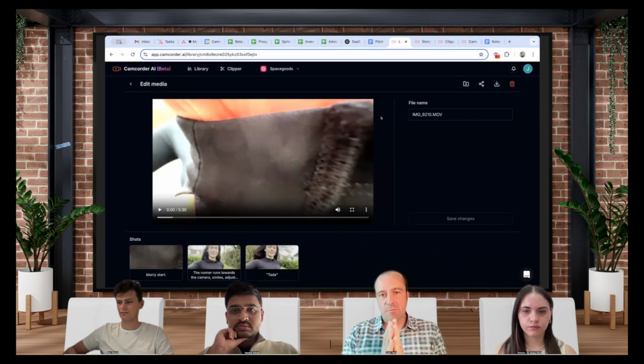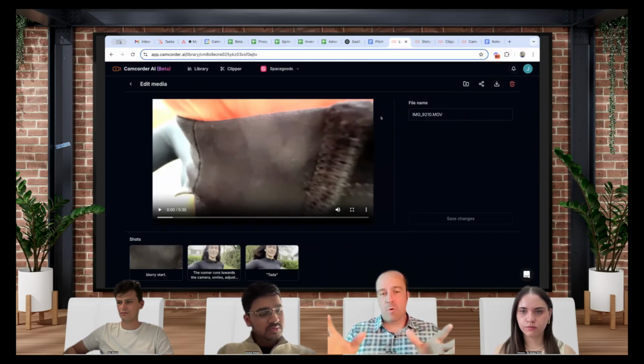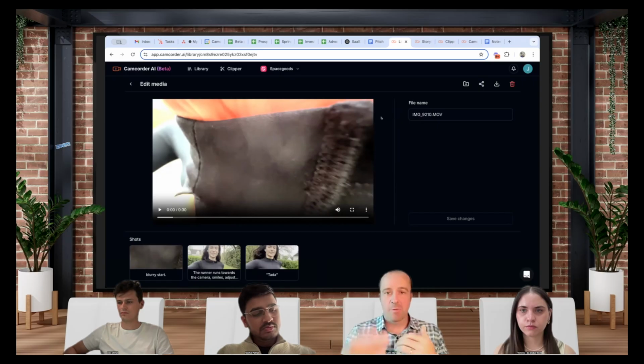Space Goods, this is one of our clients right now. They're using this with 2 different agencies to send content back and forth in a hurry. And again, no logging required. You don't have to give it any names, any tags, or anything like that. You simply take your Google Drive file, upload it to our platform, and you get terabytes of organized data. That's a massive time saver for video producers.